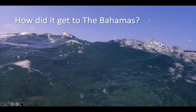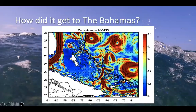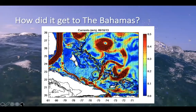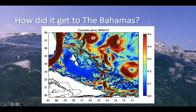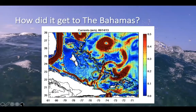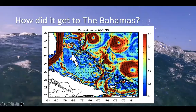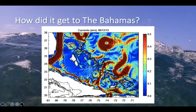So what can we derive or deduce from these spatial patterns? How did the disease get to the Bahamas? Well, one hypothesis is that it came in on natural currents. And we've done a lot of modeling with a researcher at University of Miami, Dr. Claire Paris, to map out oceanographic patterns at a high resolution around the Bahamas. And this is just an example of 3 months in the summer of 2013 and what currents look like, but that's pretty much indicative of how currents are.